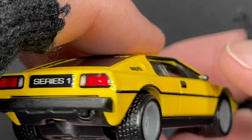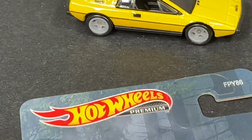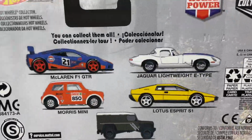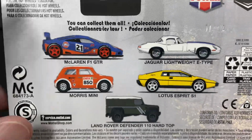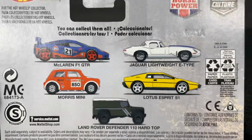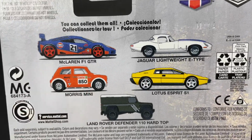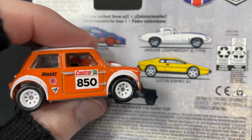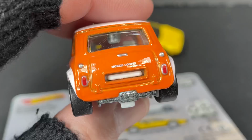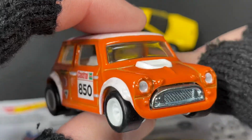I don't know when these came out, but let's check out the card real quick and see what it says. You might know more than me about this. I do remember seeing this set a long time ago, and I didn't buy it. I passed up on it that day. I think I was tight on funds. And then later, the only one I was able to find was this one right here, and I do have the Morris Mini right here. I'm just totally surprised to find that Lotus today at Target. Just incredible. I don't know if they got an old case or somebody made a return. I have no idea.